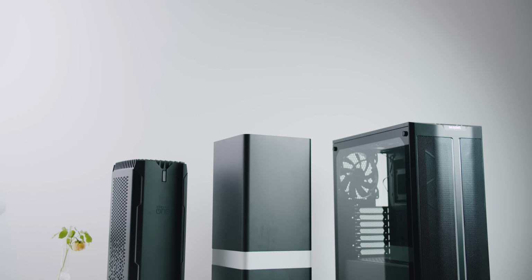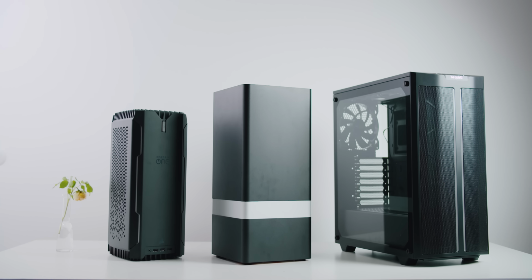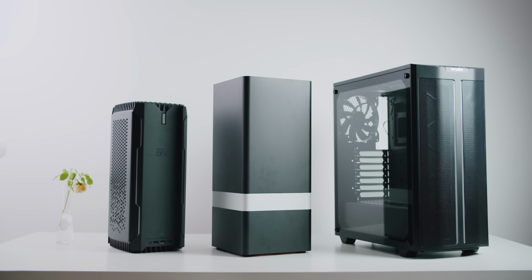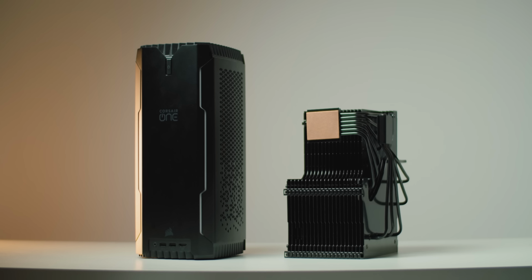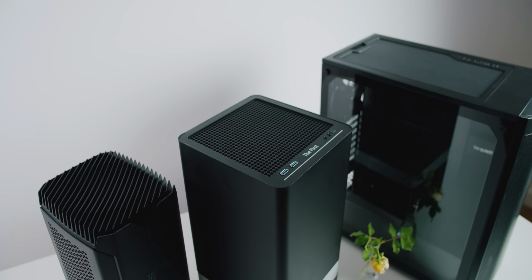So the first thing we need to discuss would be the size. At 19 liters, the First is a fairly large ITX enclosure, but that is understandable as the majority of it is the Heart, which is this massive heatsink, almost the size of the Corsair One system. Kind of funny to see both spectrums of high performance compact liquid cooling versus high performance passive cooling.